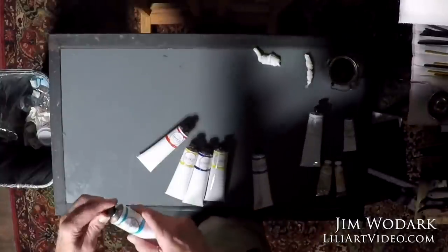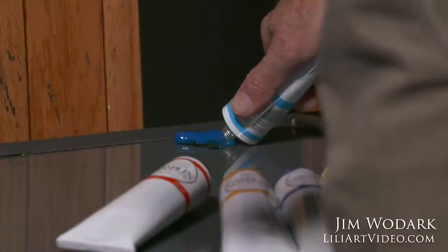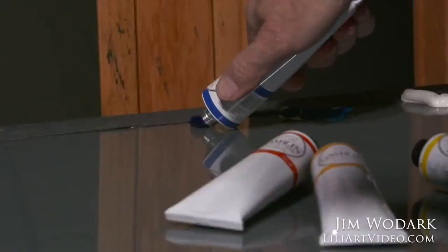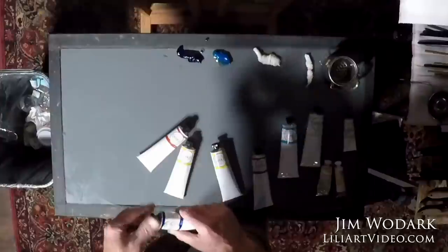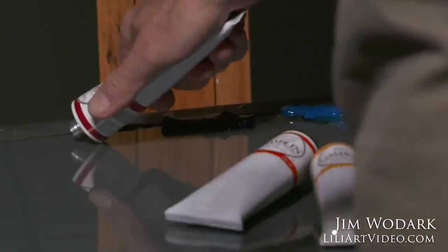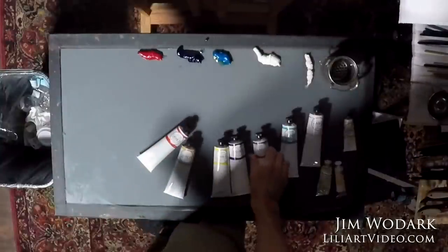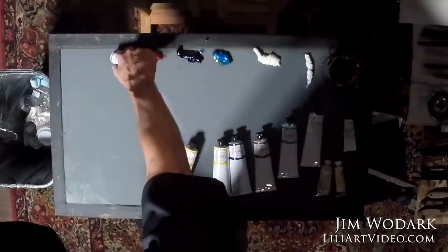And then I have manganese blue, which is a warmer blue. It makes a nice green, like a spring green. I also have a cool blue, which is ultramarine blue, which I've been using for a long time. It makes colder blues, makes good darks. Then I also have quinacridone red. I used to use alizarin crimson, and that's a cold red, and I like this warmer red that quinacridone is. It seems to make nicer colors, warmer colors for me.